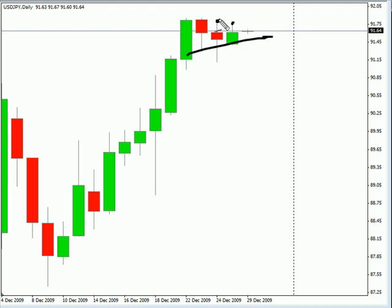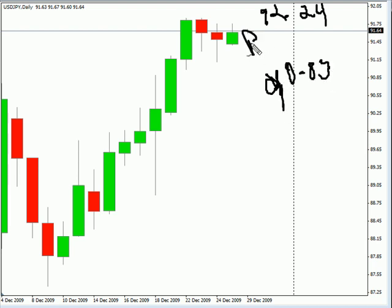Volume's pretty low due to the holidays. It is moving sideways, and we look for that to continue. It does have a possibility of moving to 92.24, possibly as low as 90.83. We also look for some resistance around 91.86 and possibly some support around 91.09.